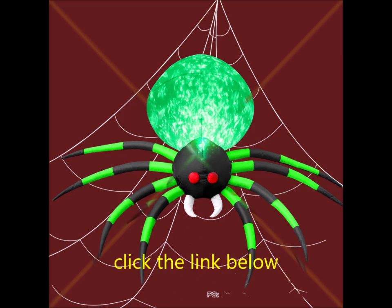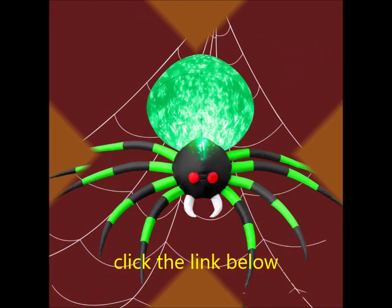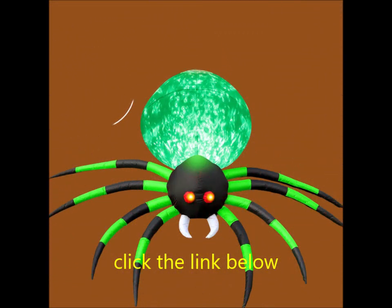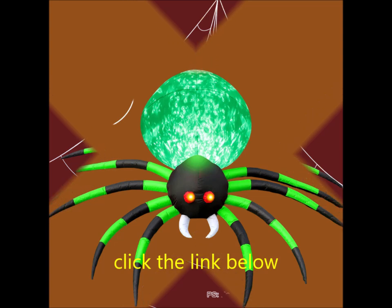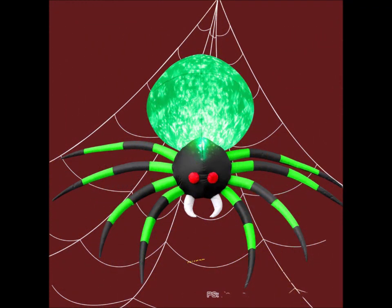Durable and safe materials. Made from 190T thickened polyester, this spider is both airtight and waterproof, making it a resilient addition to your holiday decor. Certified safety, with FCC and ETL certifications. This 8-foot inflatable spider is a fantastic and safe gift for family and friends, ensuring a thrilling Halloween experience.